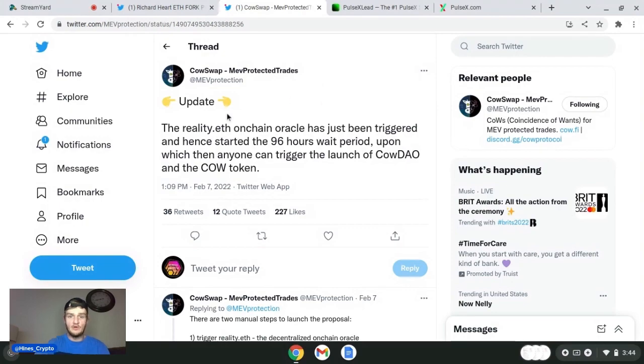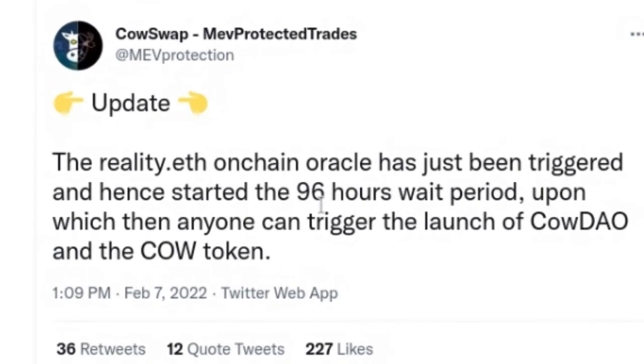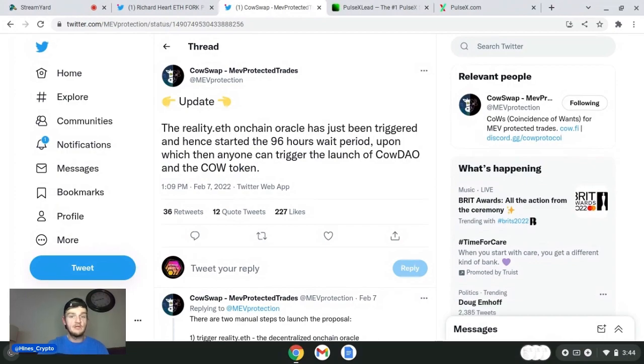So yesterday, the on-chain Oracle triggered the 96-hour waiting period. And after this 96 hours is up, anybody can trigger the launch of the Cow DAO and the Cow token. So after the proposal was voted for and passed, this thing had to be triggered, and it takes 96 hours for a cooldown and a waiting period.